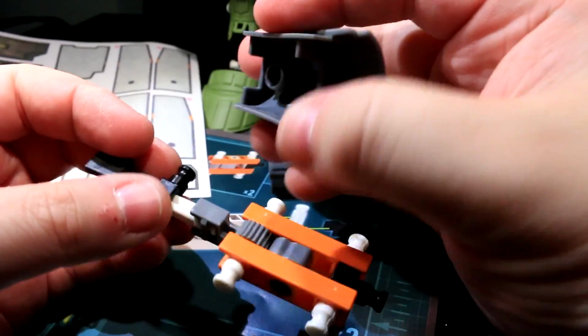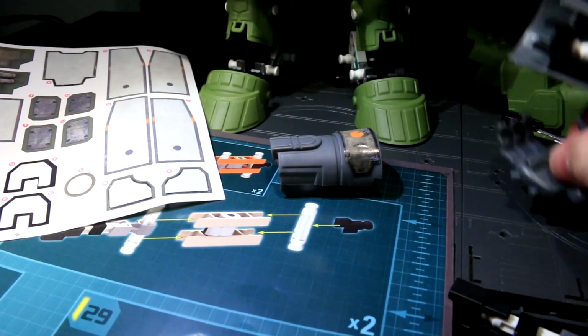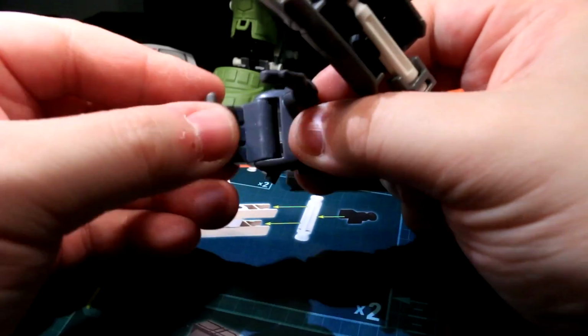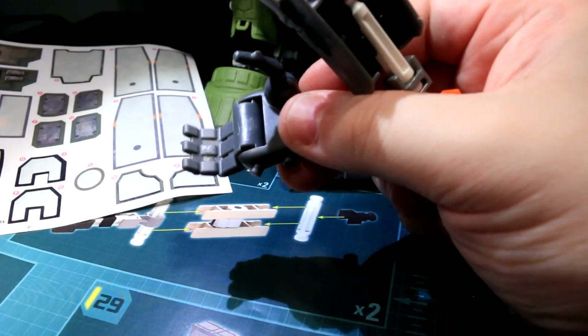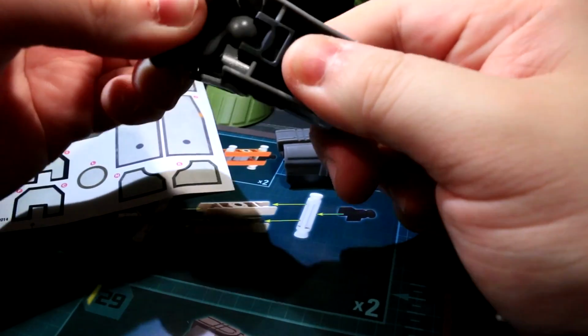Anyway, where was I? I'm putting an arm together, aren't I? So maybe this will all go wrong once it actually gets assembled. Sticker just flies off. Also, the hand's pre-assembled. Oh my god. Ball-jointed wrist. Another thing I was not expecting.